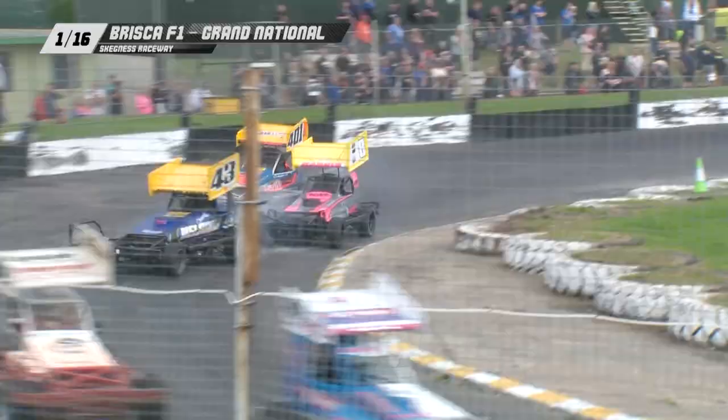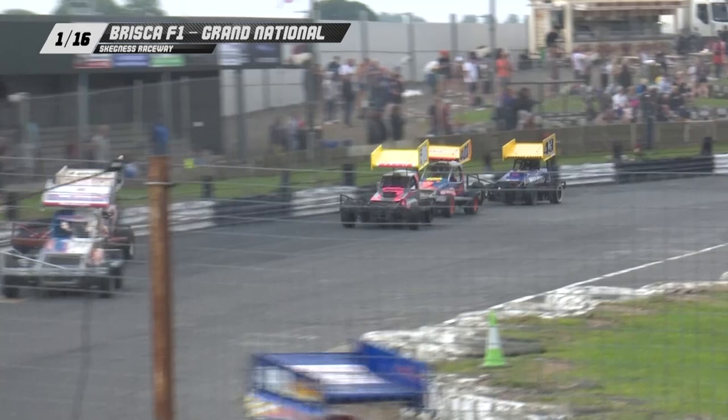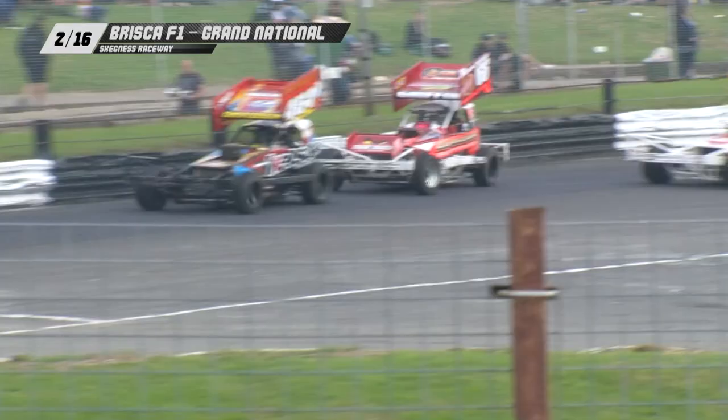Catherine Harris already getting the bumper in there. Adam Bamford, the number 43. Her early pace setter is Ashley Wareham in the 492. Simon Binder up there in second. Catherine Harris on their tails. Straight down the inside, takes Simon Binder. Ashley Wareham's got crossed up on the outside. She clips the wall. Catherine Harris will take the lead.